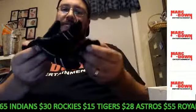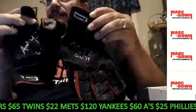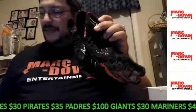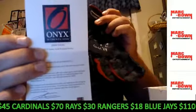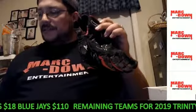All right, so here are your batting gloves. They are signed, and they are marked game used as well. Looks like he signed one in one direction and one in the other. So they are signed and marked game used in a 2019 game. So you're talking about a 30 home run prospect. That's not too bad. Andy Young. Andy Young, what is it? Diamondbacks.